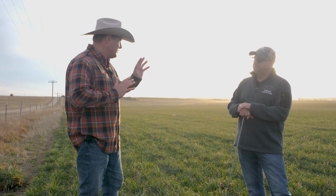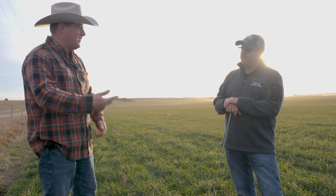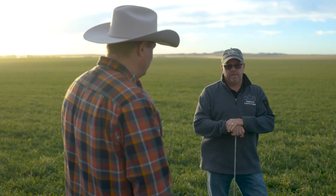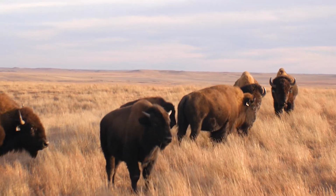Correct. And why don't we have more people with a field looking like this right now? Because this obviously is doing what you're just talking about, capturing that sun's energy even well into the fall. What we've learned really is by watching and emulating the native prairie system. And it has a living plant, living root, 365 days a year.